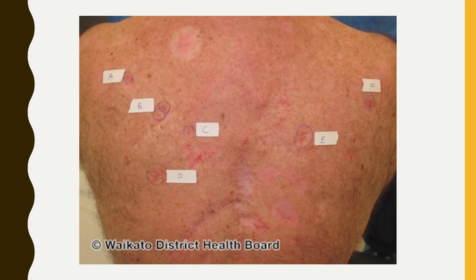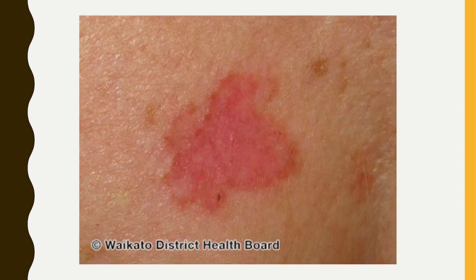This is another common subtype, the superficial subtype. This is when you have red, flat areas. On this figure, you can see that this patient has multiple superficial basal cells, and these tend to occur in younger patients. So that's a close-up of a superficial basal cell.